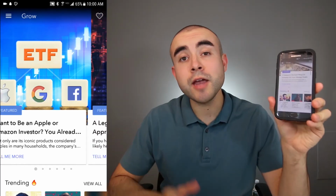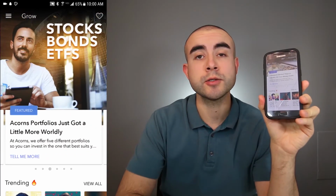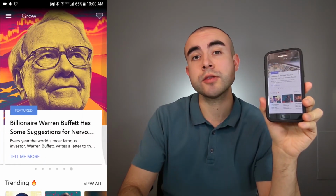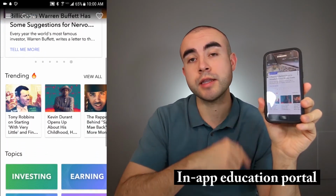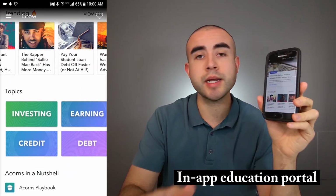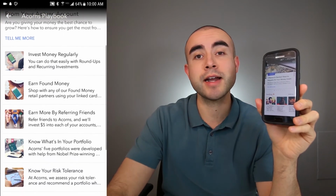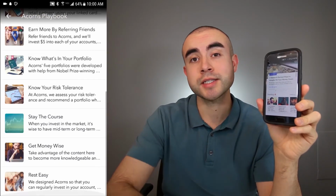I feel the Acorns app is very well suited for new investors because it defines key terms and it uses clear language. And this is partly done through their education portal, which is right within the app. And this portal has many helpful articles and quick start guides on the basics to investing, finance, and other important financial topics. So now I want to get into a couple of the cons with the Acorns app.